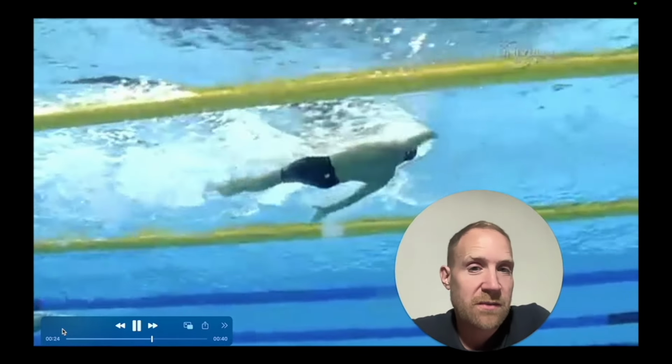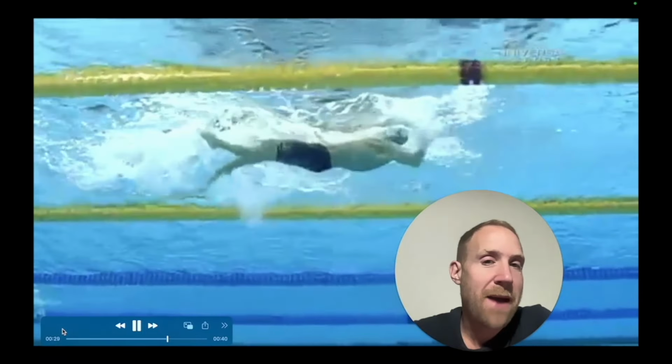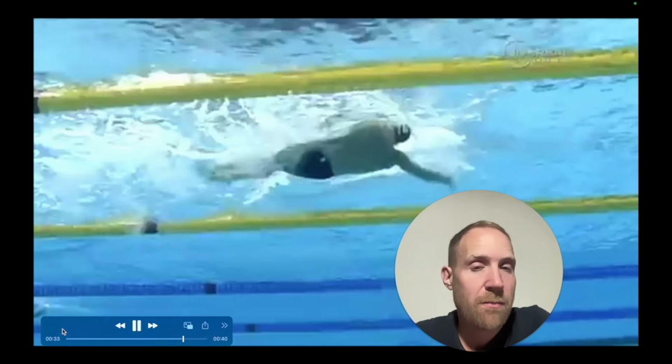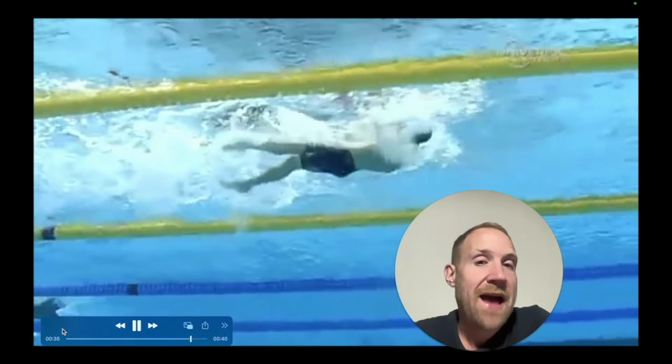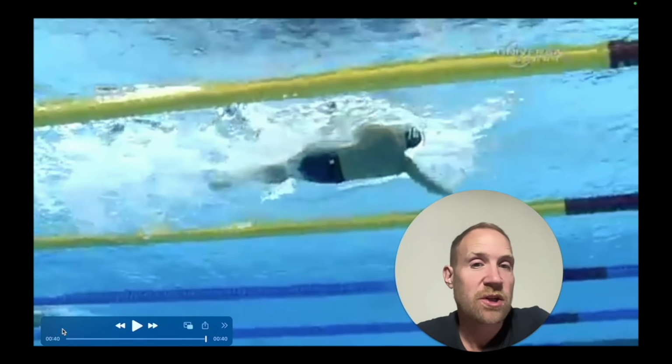The other issue you can sometimes see is swimmers do the opposite and they really press their head down and they press the back of their shoulders down into the water really far, and that creates a huge arch in the back as they move through the water. That too is going to create a lot of resistance, and it's going to make it a lot more difficult for swimmers to create speed.